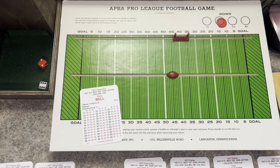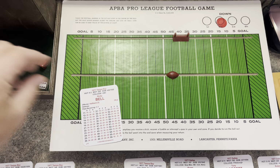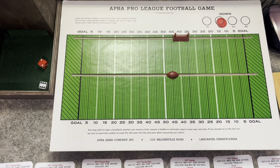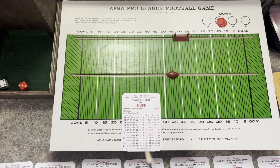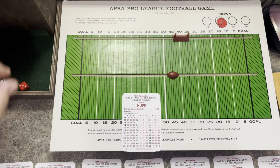So we'll try short pass. And see, Huff is going to be looking for Ed Williams, backup fullback. The snap. 34 is a 35. 14 yards. That's a 1st down, but there's a flag on the play. So 14-yard pass, but what happened here?